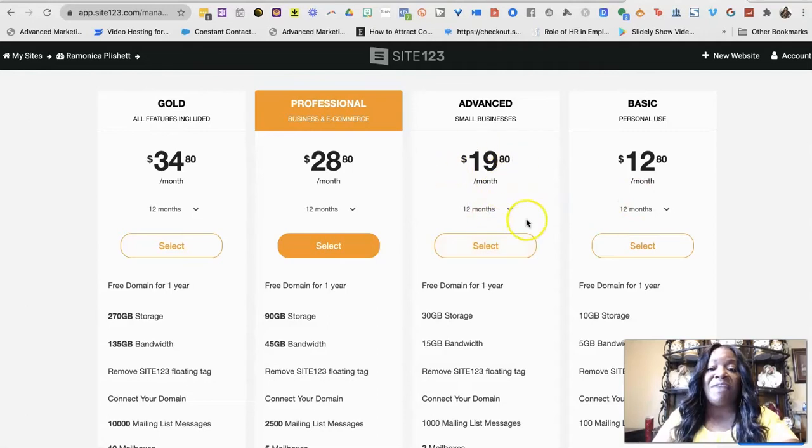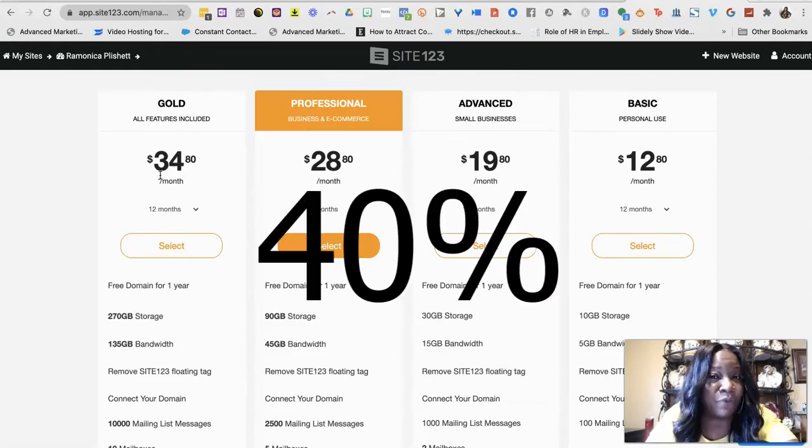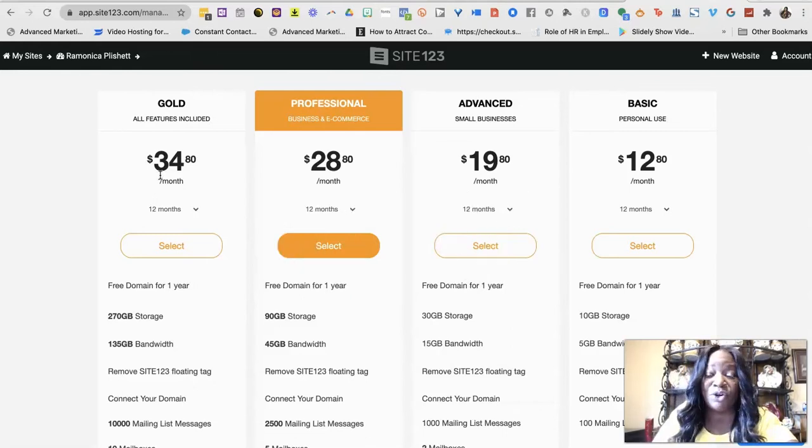So they actually have 4 different pricing tiers that are available. One here for small business, which is $19.80 per month. This professional one is $28.80, and then there's a $34.50. Now, I want to let you in on a secret. It seems like when I got ready to upgrade the last couple of sites for my clients, a 40% off coupon popped up. You heard me. A 40% off coupon popped up, which I think is super cool. So just be on the lookout for that.